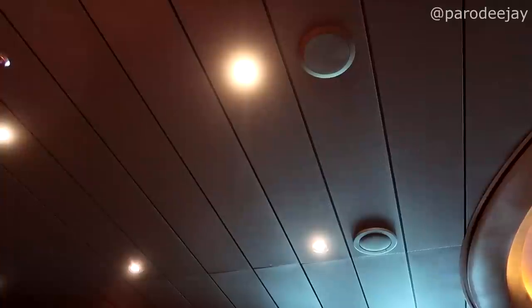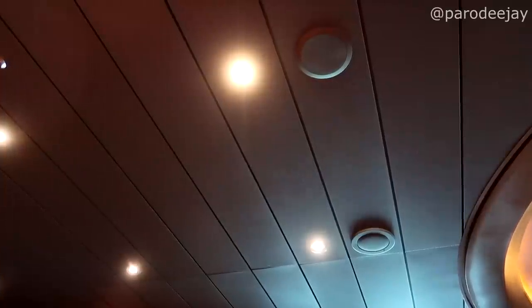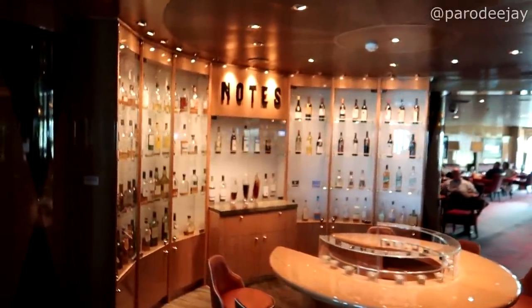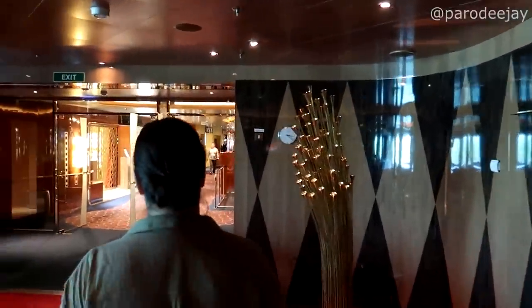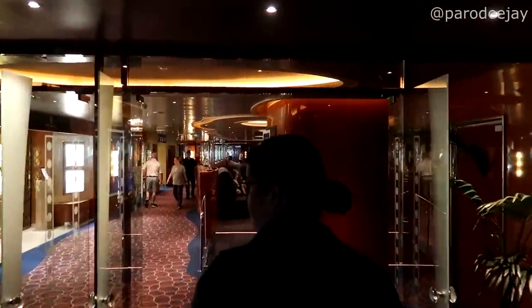There are 4 cruise ships at port today, and all 4 of us are scheduled to leave around about the same time. To avoid us all leaving at the same time, the harbor master sets an order of departure, anytime between 2:45 and 3:30. Notes is the whiskey place, the ship in front of us. She's to go first. Once she goes, we're getting our marching orders here.